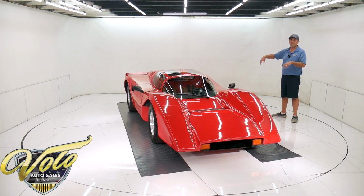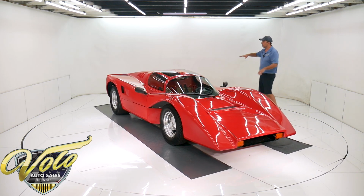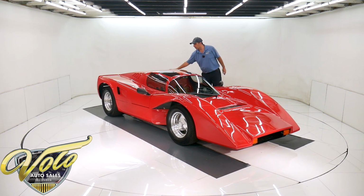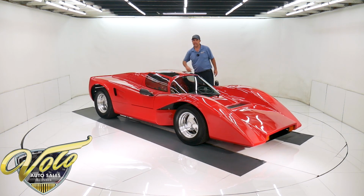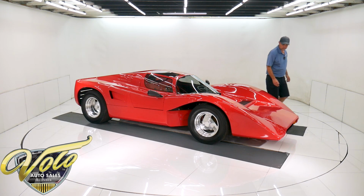There's two blowers underneath the car. They blow directly on the headers to keep them cool, keep the fiberglass from burning up, and it blows the air out and keeps it cool. And when you're moving, you don't really need that on.